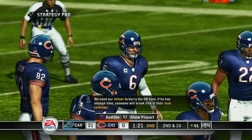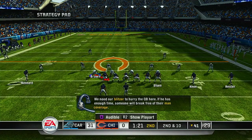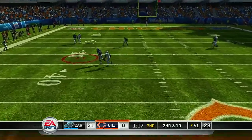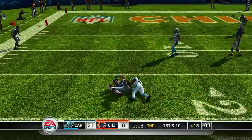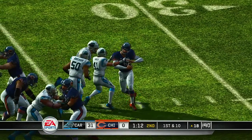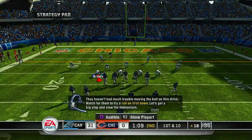To hurry the quarterback here. If he has enough time, someone will break free of their man coverage. It's a pass. He's got room. The stop was made by Beeson. Anytime you blitz, you're going to leave yourself a bit vulnerable in the secondary. Somebody's going to be open or at least have a little extra room to operate. And if the offensive line can pick it up, you're in trouble.